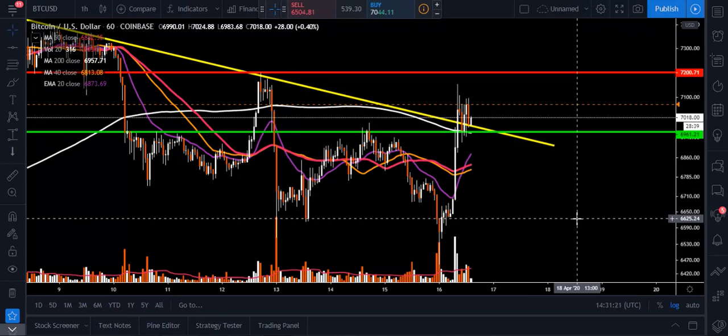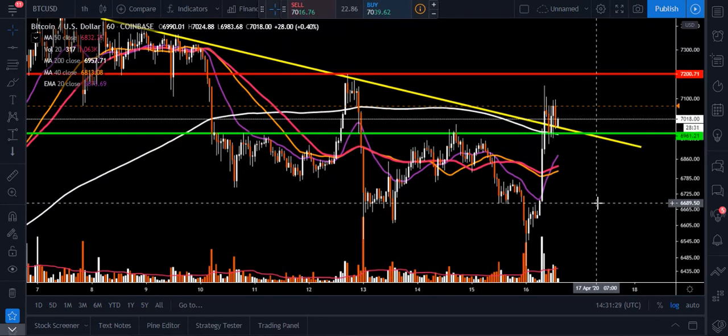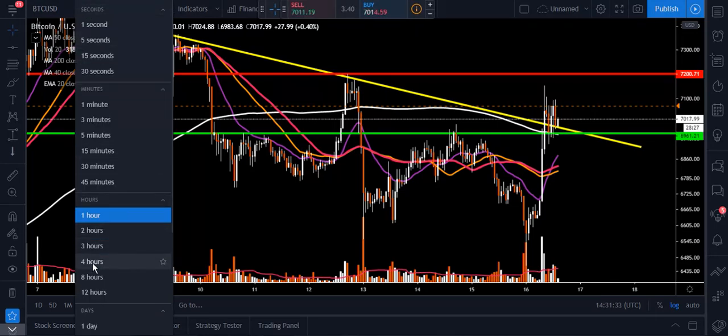We're at $7,018 now. We're up 5.95%. So it's definitely important to watch this. And remember, this is on the 1 hour time frame. I like to do a lot of trading off the 1 hour and the 4 hour time frame. What we're going to do next is jump out to the 4 hour time frame.